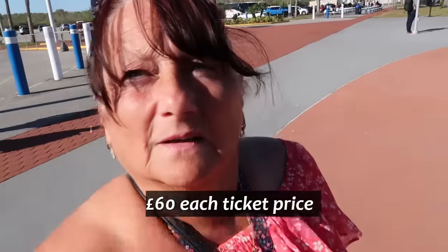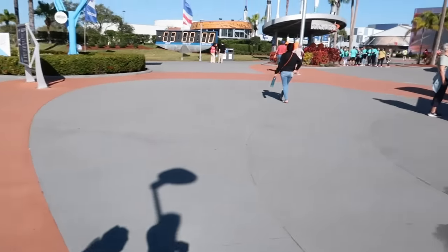So how much do we pay for this? £103 for both of us. Both of us, but we get a $15 meal voucher as well. So it's not too bad, is it, eh? I don't think it's too bad.